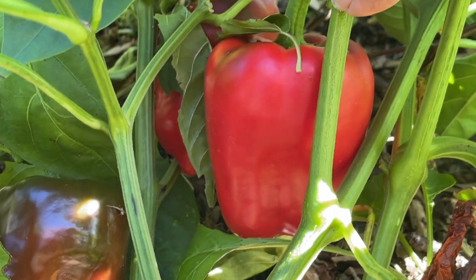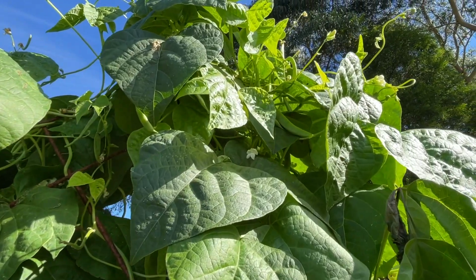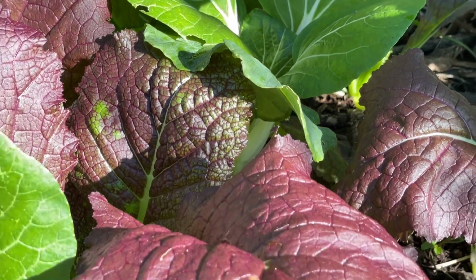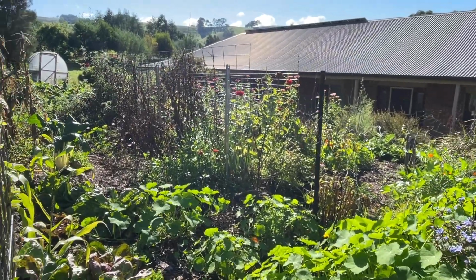It's the 1st of May today and such a beautiful day that I thought it'd be perfect to head into the veggie garden. I've got some summer crops to finish harvesting. We've got some successional crops that we can have a look at. Also check out the winter crops, and I need to do a to-do list because there's so much to catch up on in the garden.